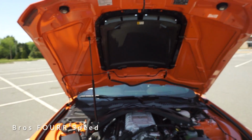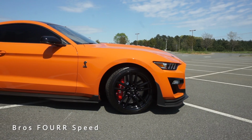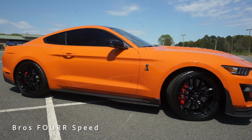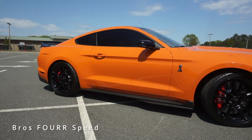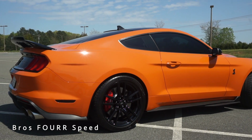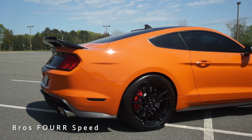And then moving to the side, this has a set of 20-inch wheels all around, finished off in a gloss black split 5-spoke design. They have a really good contrast against this orange paintwork. You can see the traditional fastback Mustang design to the side profile of this Shelby. It has that low slung rear end just to give it that great look.